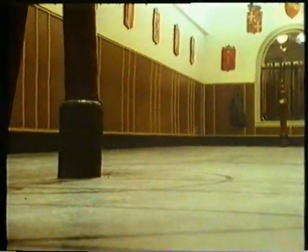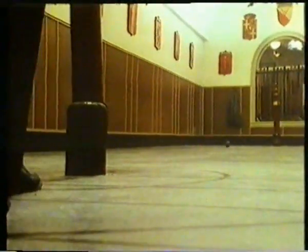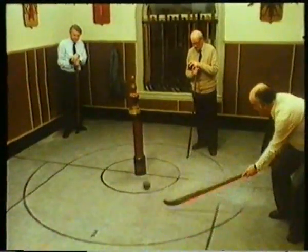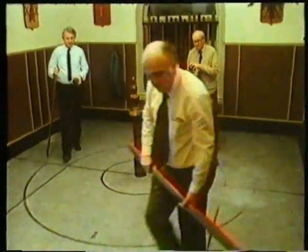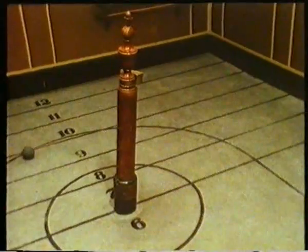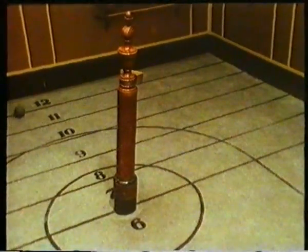Then the ball is driven via the back post to the front post. The player tries to get the ball in a favorable position near the post, for that's where he hits his third and final stroke, a scoring stroke, via the front post to an area at the other end of the court. The most he can score is 12 points.